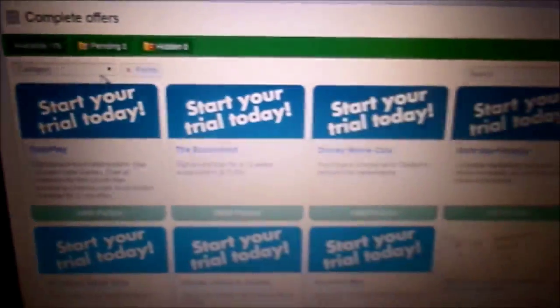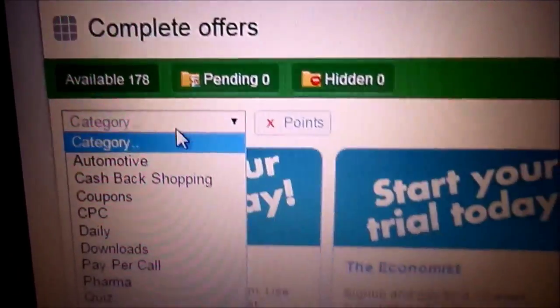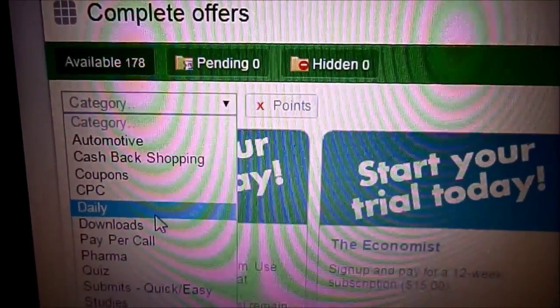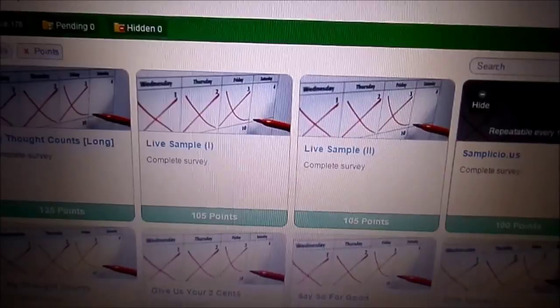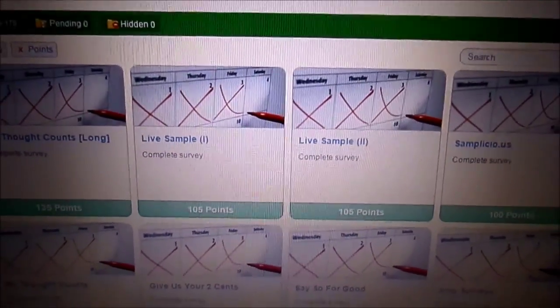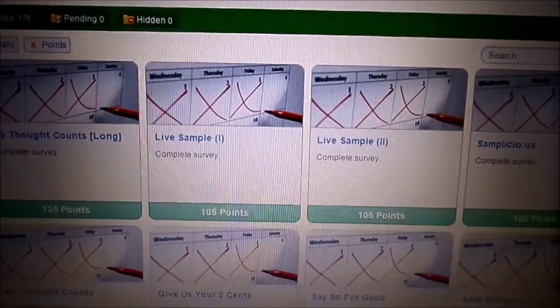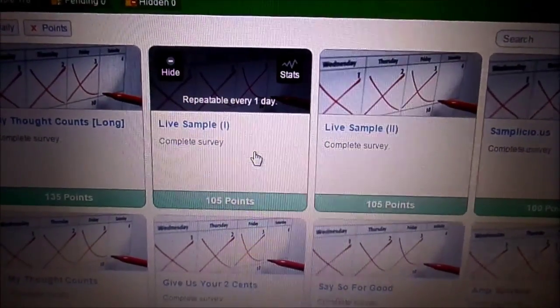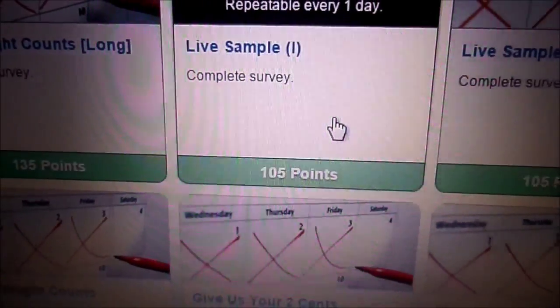On the main page, I go to InstaGC, and they have this little bar here where it says category, and I go down to daily. Now these are all surveys that are refreshed daily, like every day you can take these. And my favorites are the live sample. These are usually the quickest, and they pay $1.05.